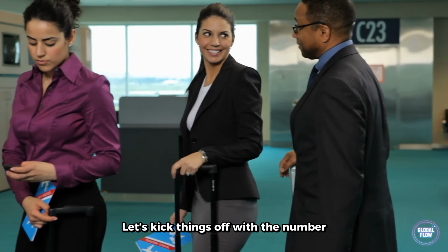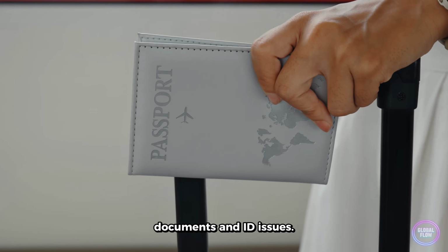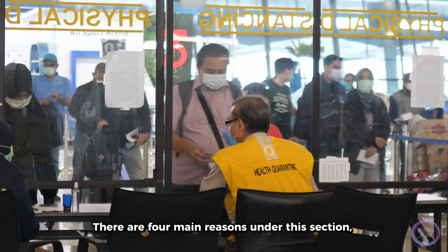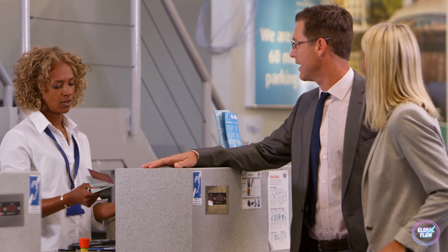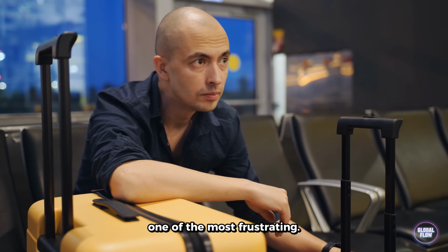Let's kick things off with the number one category of why people get turned away at the gate: documents and ID issues. There are 4 main reasons under this section. And if you travel often, odds are you've either seen this happen or had a close call yourself. Let's start with one of the most common, and honestly, one of the most frustrating.